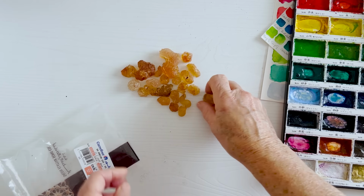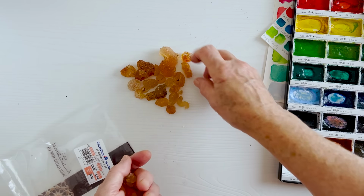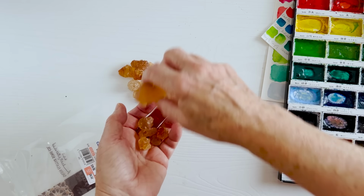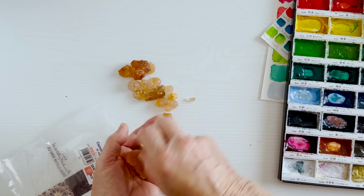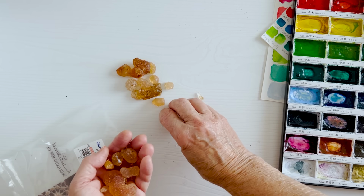It's used not only in glue, but it's also used as a stabilizer in cosmetics and other creams. It's used in paint and pottery glazes. It's used in printing, offset litho printing and other kinds of printing.